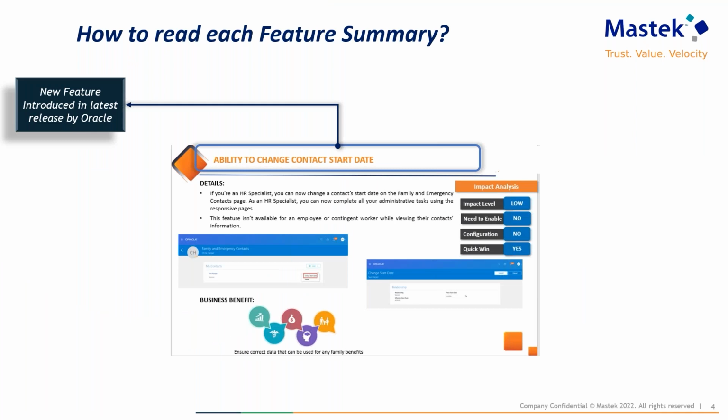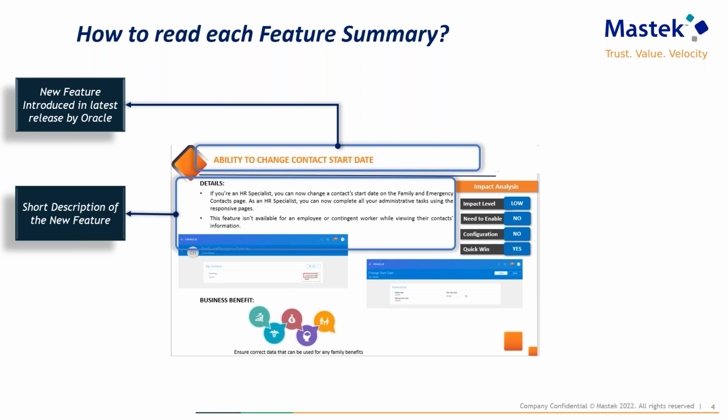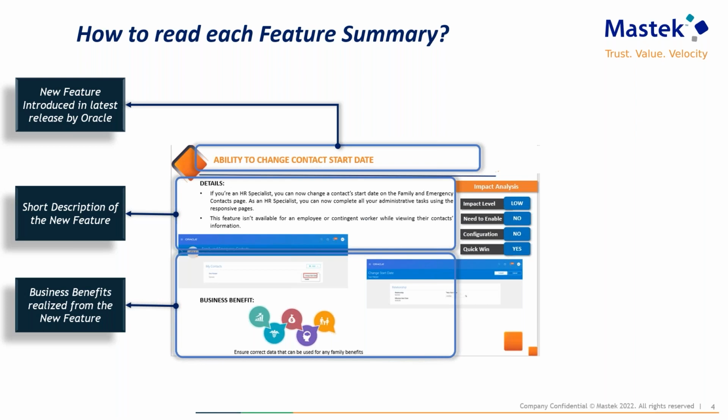This is to give you a glimpse of how we have crafted the structure of this session. First is the list of new features coming to 23B. Then, details on the features so you get a brief understanding of what the new features are all about. Next are the business benefits and the important takeaways for you as a decision maker.